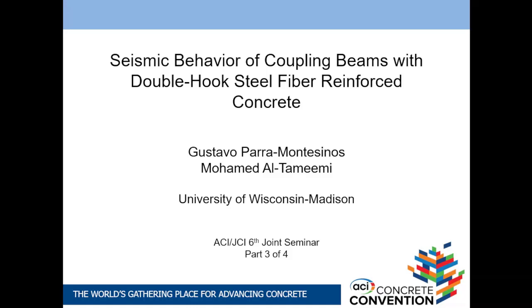So what I will be talking about is a recent experimental study that we've done at Wisconsin on the seismic behavior of coupling beams, but in particular with some relatively newly developed steel fibers, which we call double hook steel fibers.